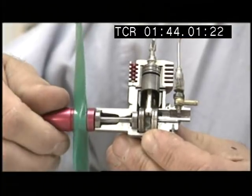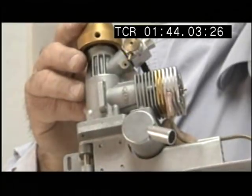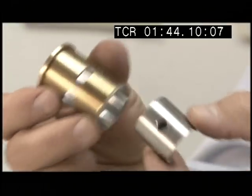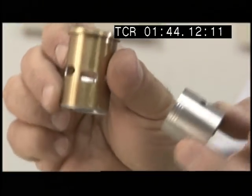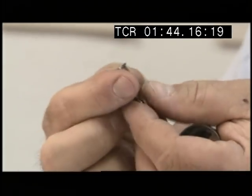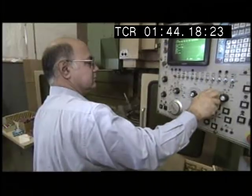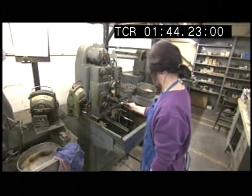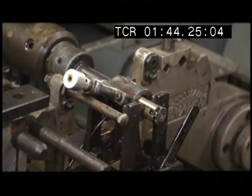Like bigger diesels, model diesel engines also come in various sizes. Even in the world of model engines, there's big and small. This is a cylinder and piston out of our biggest engine, which is about 1 cubic inch. And this is a piston cylinder out of our smallest engine. K&B manufactures almost all the small engine parts here on precision equipment. The smaller the engine, the more precise it has to be.